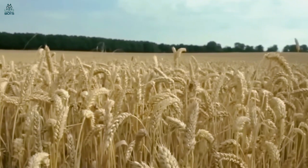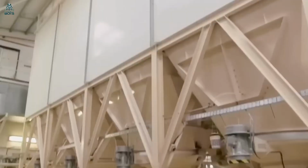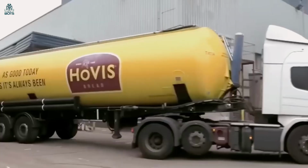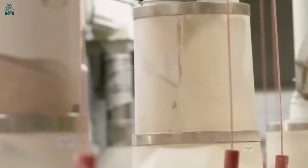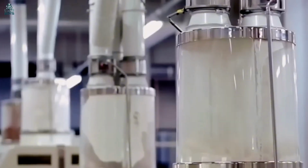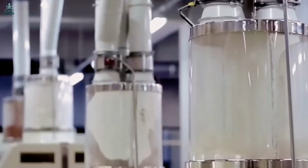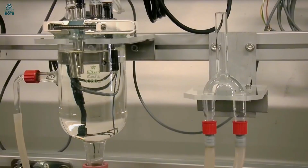It all starts with premium ingredients. Flour comes from wheat grown in the endless fields of Kansas, Nebraska. This flour is shipped by train or truck and stored in towering silos. Water is purified through advanced filtration systems to remove chlorine.